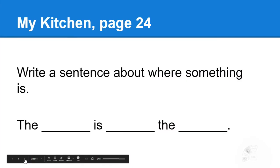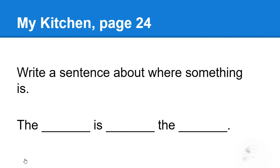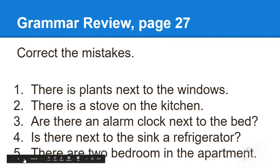So you need to be able to say where something is. A book is on the shelf. The pen is in the pencil case. And grammar review, correcting the mistakes. You need to learn how to do that because you're probably going to be doing that on your test.